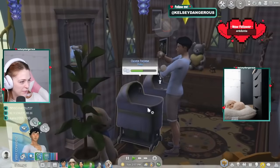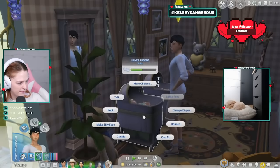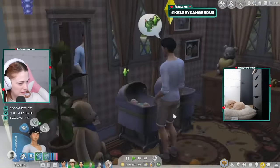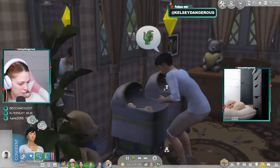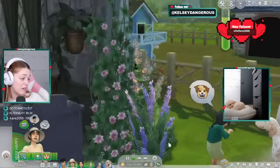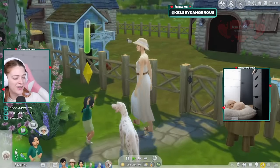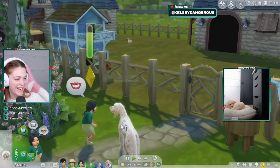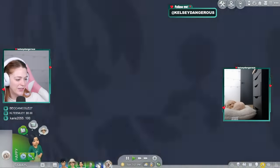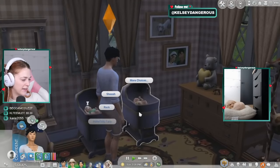Okay, baby doesn't need food. You're not stinky. Oh, yes. Well, apparently the baby did need a diaper change, even though it wasn't really stinky. I don't know. Whatever. Oh my gosh, how cute is she chatting with the dog? I cannot. She's so cute. Oh, and Ophelia's upset now too. All right, Ophelia.